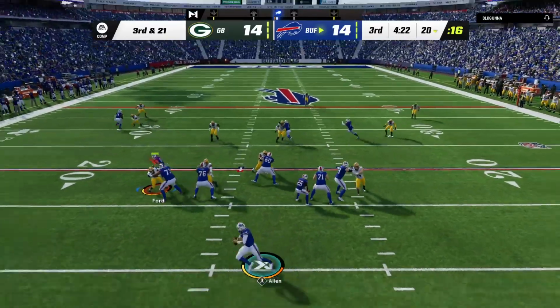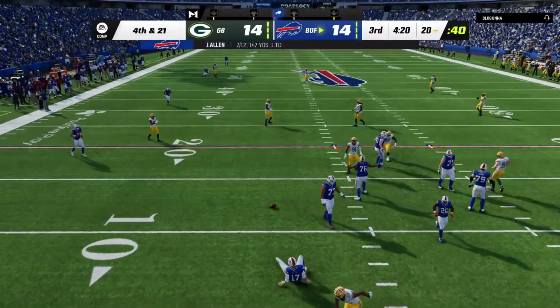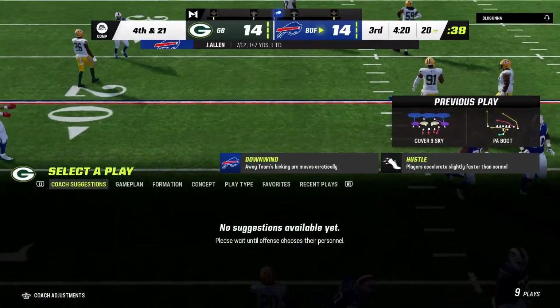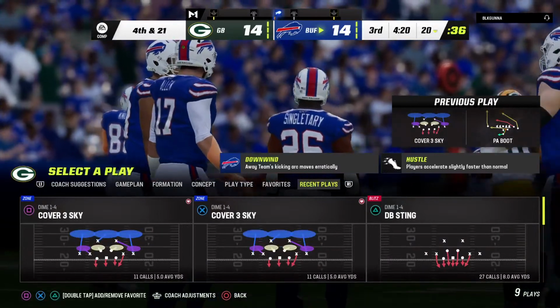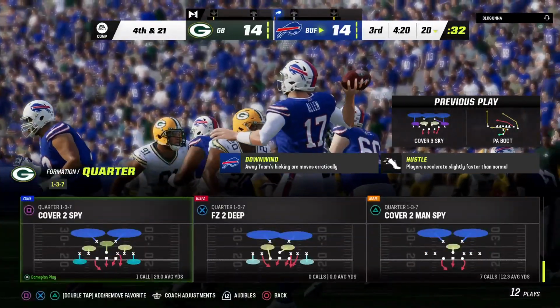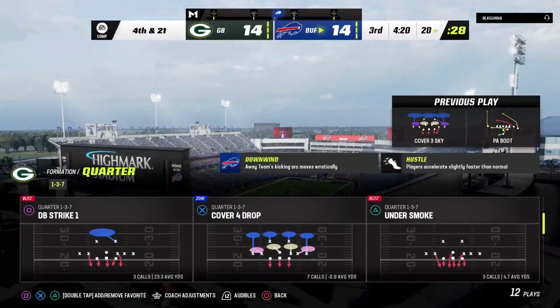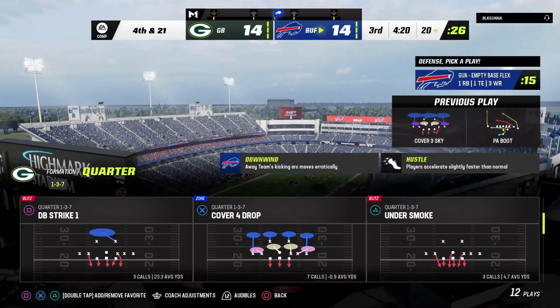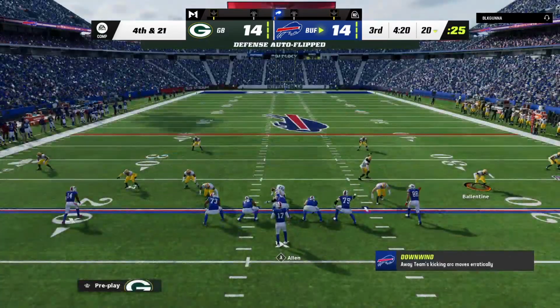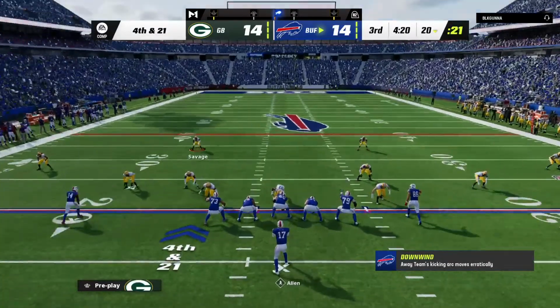So they fake the handoff. Now Allen on the move to his left. And this one is incomplete. That was an interesting look there because as soon as he got outside the pocket, I thought he was going to take off and run for yardage. But what often happens now with these quarterbacks who can move, defenses want to try and keep bodies in front of them. And I think that discouraged him from taking off and made him try a pass downfield that fell incomplete.